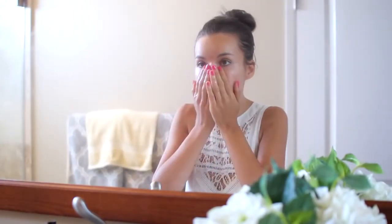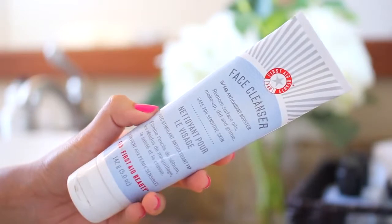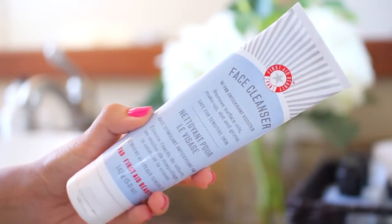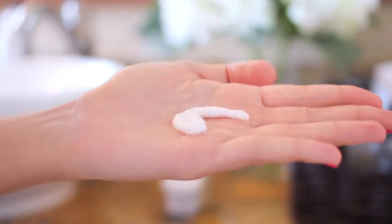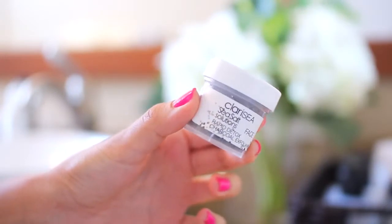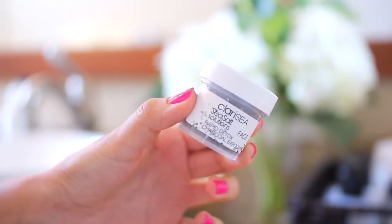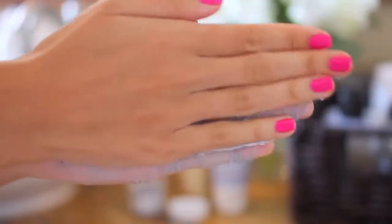Since I'm a girl with oily skin, skincare plays a huge role in making my makeup last. So I'm going to start off by using my First Aid Beauty Face Cleanser. This is a really great gentle cleanser that you can use every day, and I've gone through like 3 tubes of this stuff because I love it so much. And I'm going to be mixing it with the Clara Sea Salt Solutions Rapid Detox Charcoal Exfoliant. Man, that was a mouthful if I do say so myself.